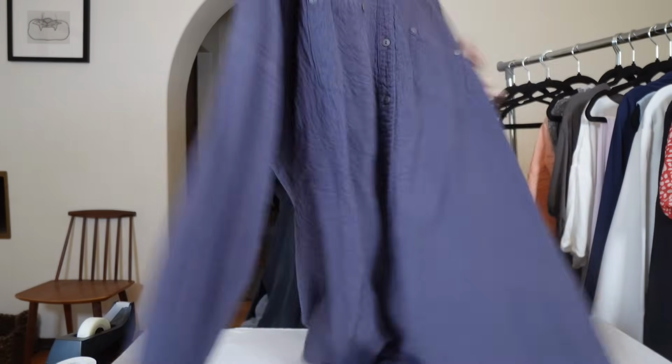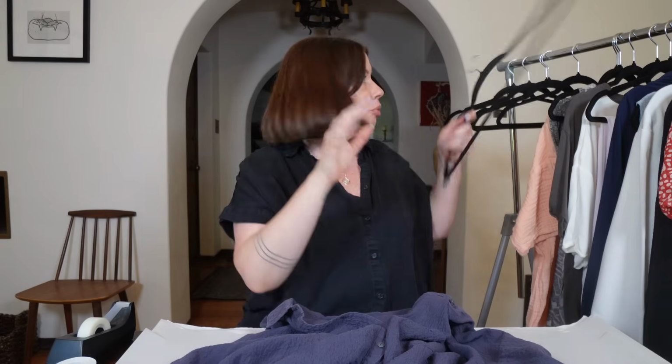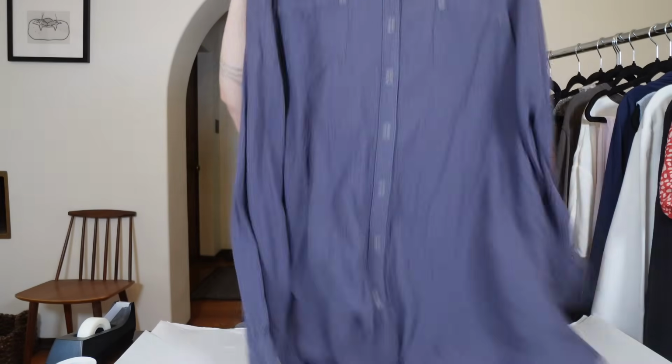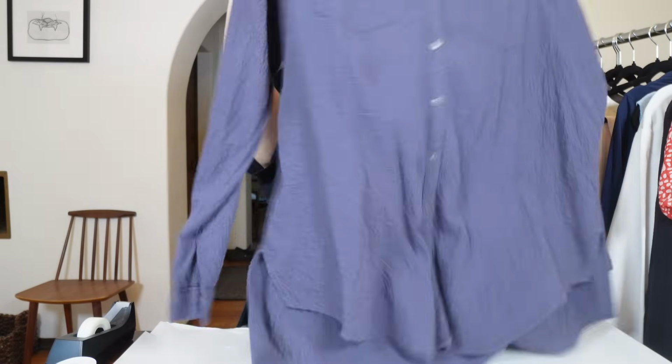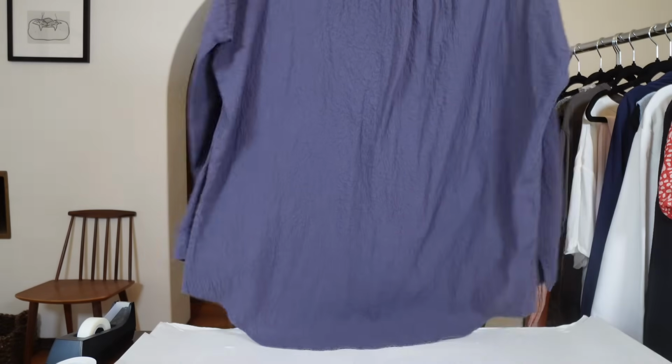Okay, next up, this is a cute little top from Free People. Now this, again, is kind of on the cusp of what I would pick up from Free People mainline, but this was in really, really good shape. It felt pretty brand new. And it's just this oversized navy blue cotton gauze top with a drop hem. I think this is a size small, if memory serves me right. Yeah, size small, quite oversized.